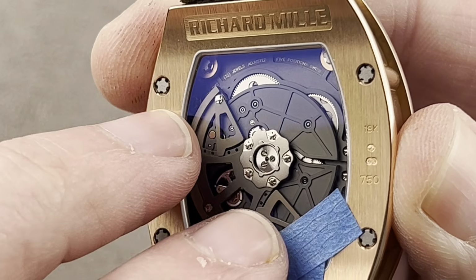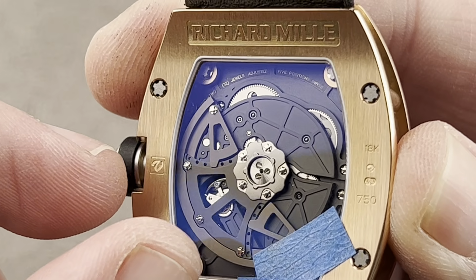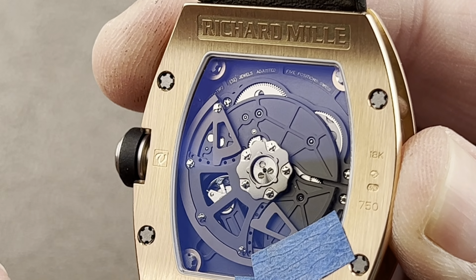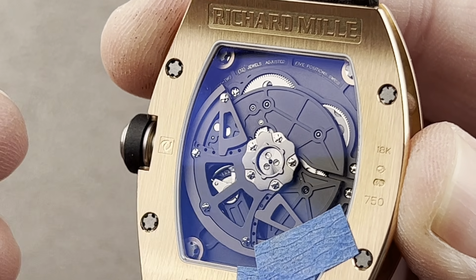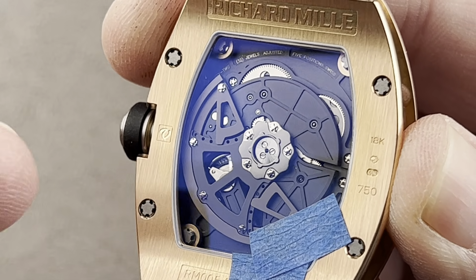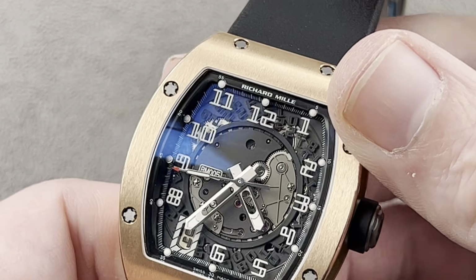We have 2 little winglets on the rotor, which can change the polar moment of the rotor to make it wind more actively if you're a very sedentary person, or to tone down the winding efficiency if you're a very active person. This watch gives you that flexibility.